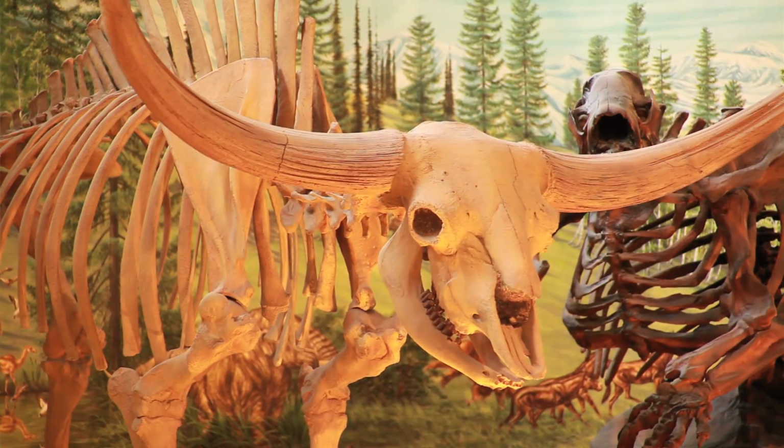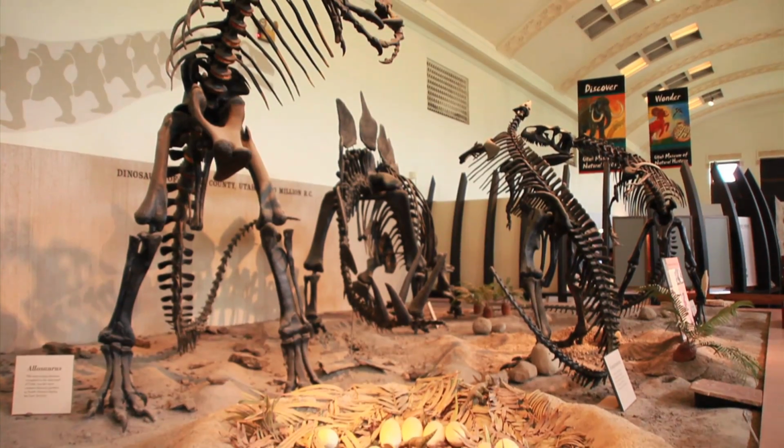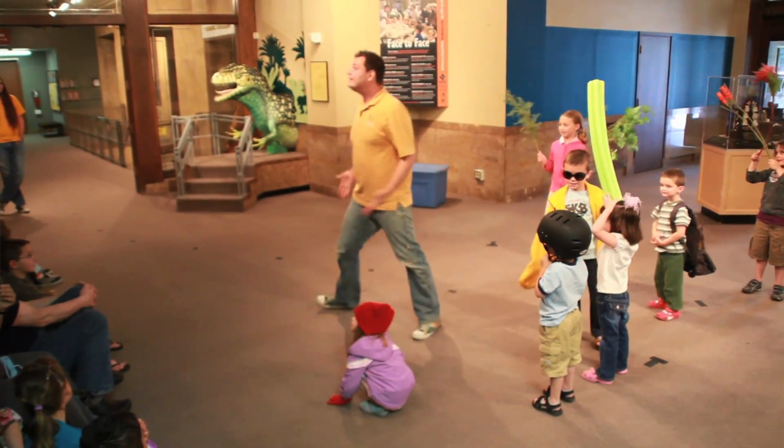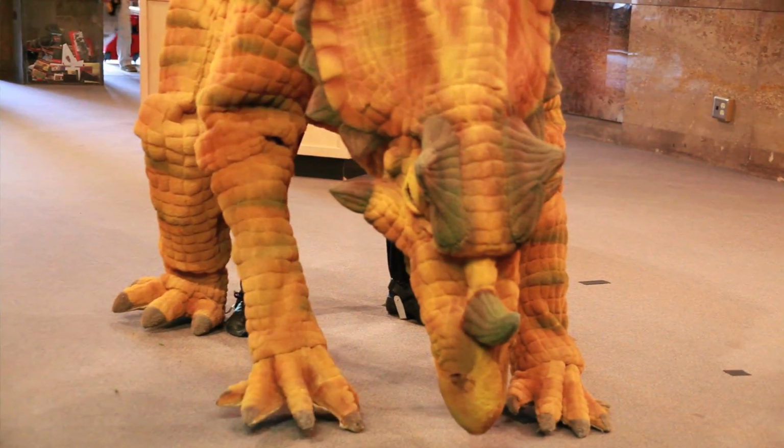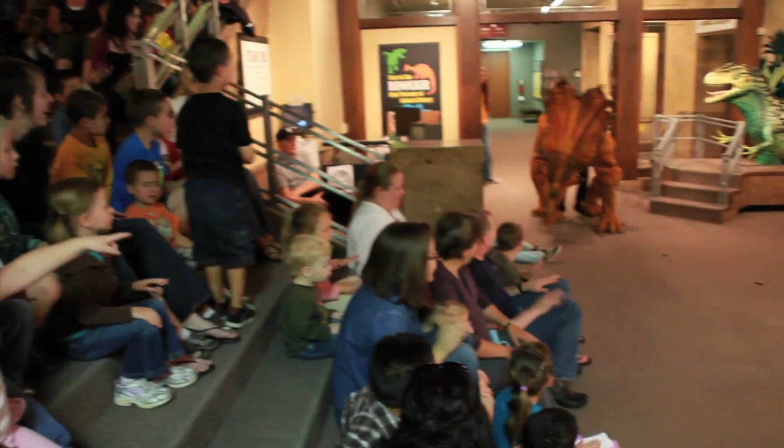The Utah Natural History Museum has many different exhibits, but we're here for a live show. Well, we got a lot of stuff going on here at the museum. Most notably our museum theater piece called The Dino Show. And in it we feature a ceratopsian that we recently discovered in the Grand Staircase Escalante. Fourth, the ceratopsian!